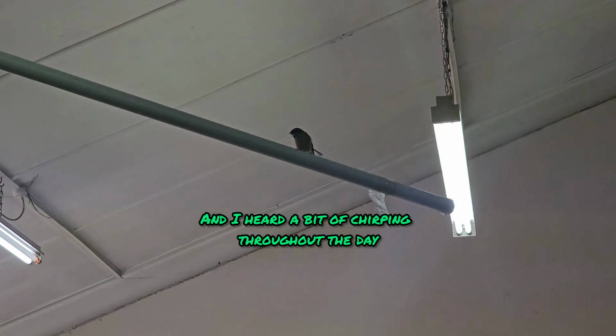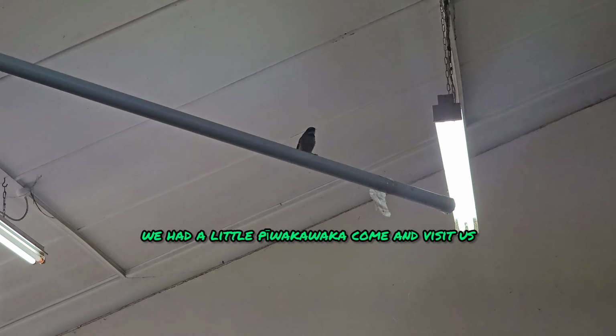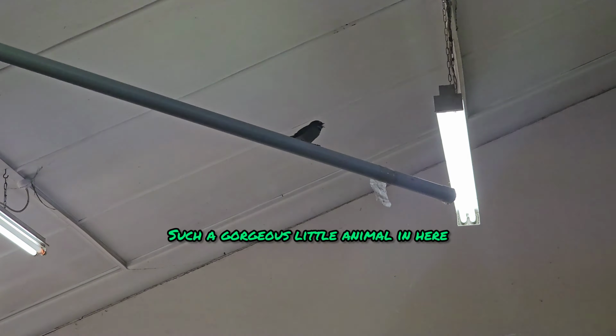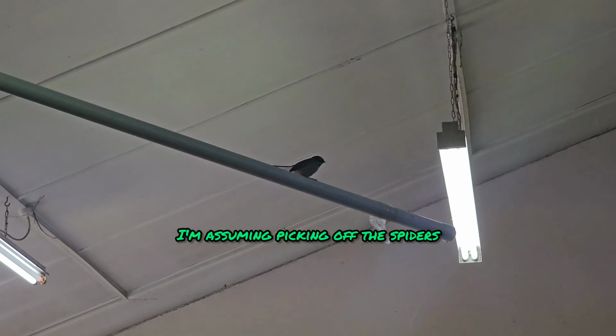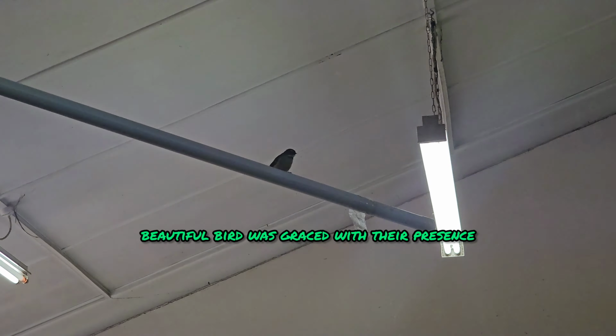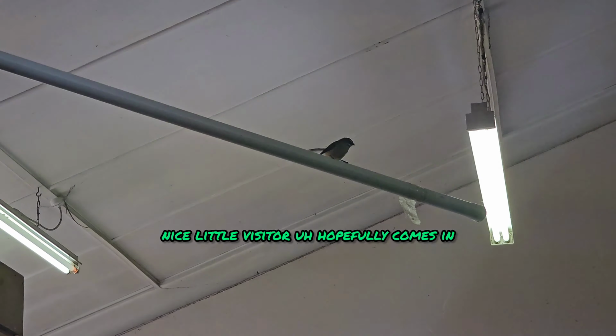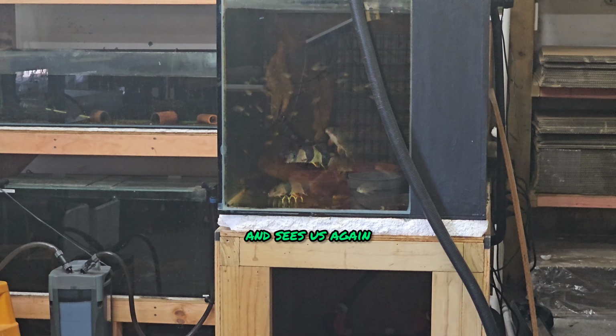And I heard a bit of chirping throughout the day, and what do you know, we had a little waka waka come and visit us. Such a gorgeous little animal in here. I'm assuming picking off the spiders and stuff like that from the walls. So beautiful creature, beautiful bird, we were graced with its presence. So yeah, that was kind of cool. Nice little visitor. Hopefully it comes and sees us again.